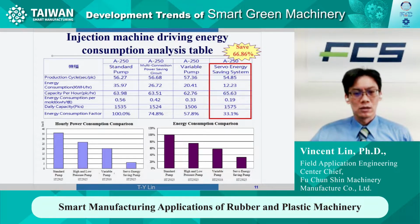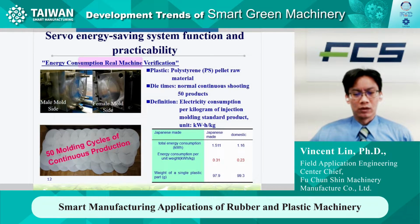so as to achieve an output power source of high precision. In the testing process, we use the fixed speed motor, what we call the standard pump, and also pumps of different sizes used to test the flow and pressure, and also the variable pump, and also the servo oil pump for comparison. In the comparison of all these different pumps, the servo oil pump system can achieve an energy saving effect of 33.1%. Compared with the standard pump, which is a power saving circuit with the connection of multiple fixed speed motors, combining large and small oil pumps and variable pumps, our system can achieve a very significant effect. And this is also the major trend in the current injection machine using the servo oil pump.